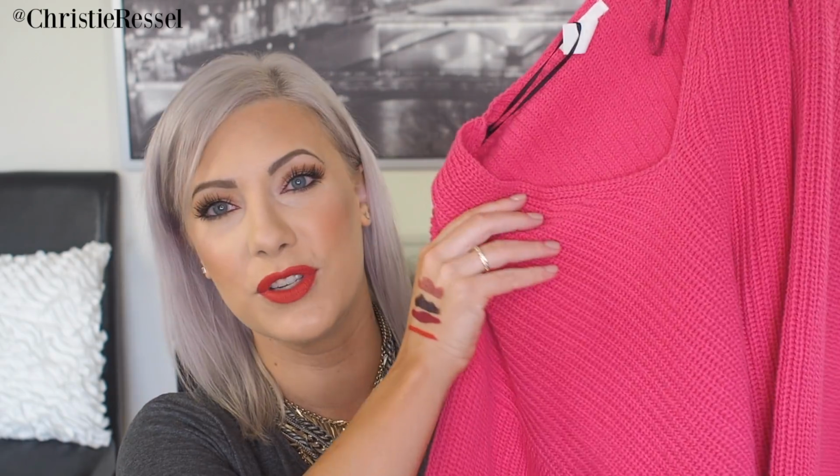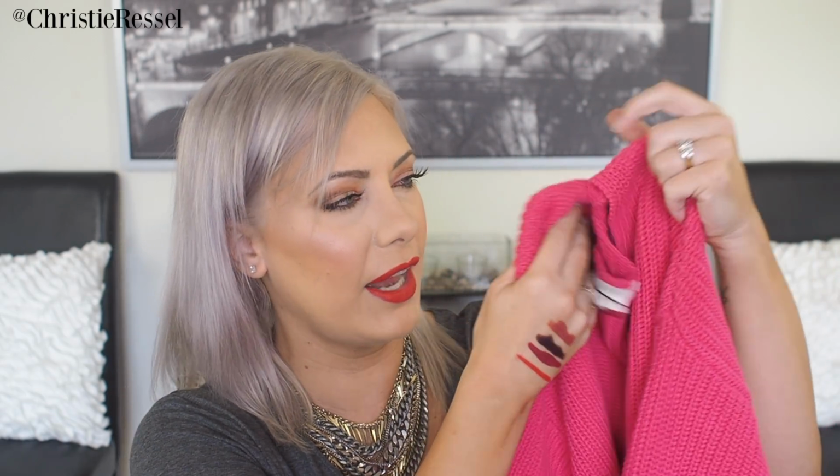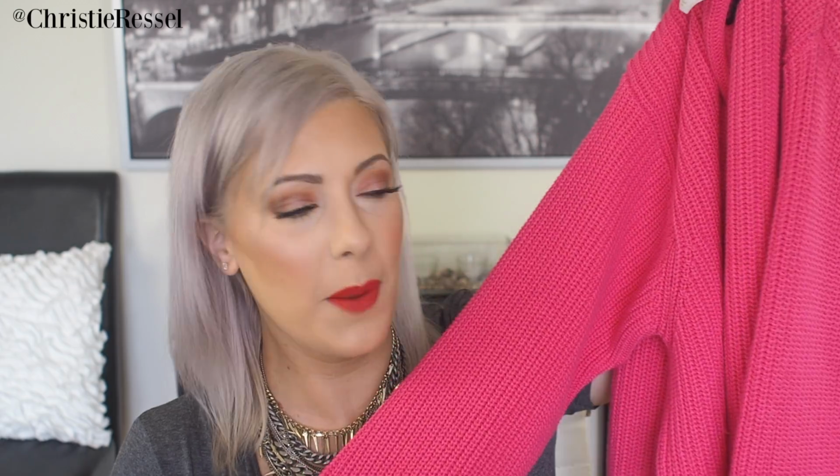This one is an oversized sweater that you guys saw in my Zara haul that I had done as a pre-fall shopping find, and I absolutely love it. It's something that you can pair with black denim, black pants, jeans. I've got some floral pants that I love to go with it, even camo. So it's a great versatile piece, and sweaters are a classic. You can always wear something like that.